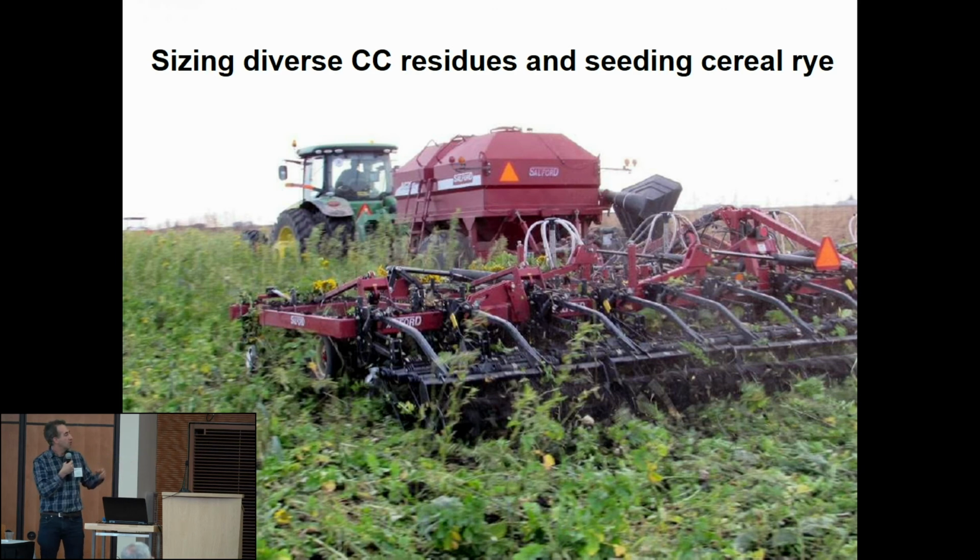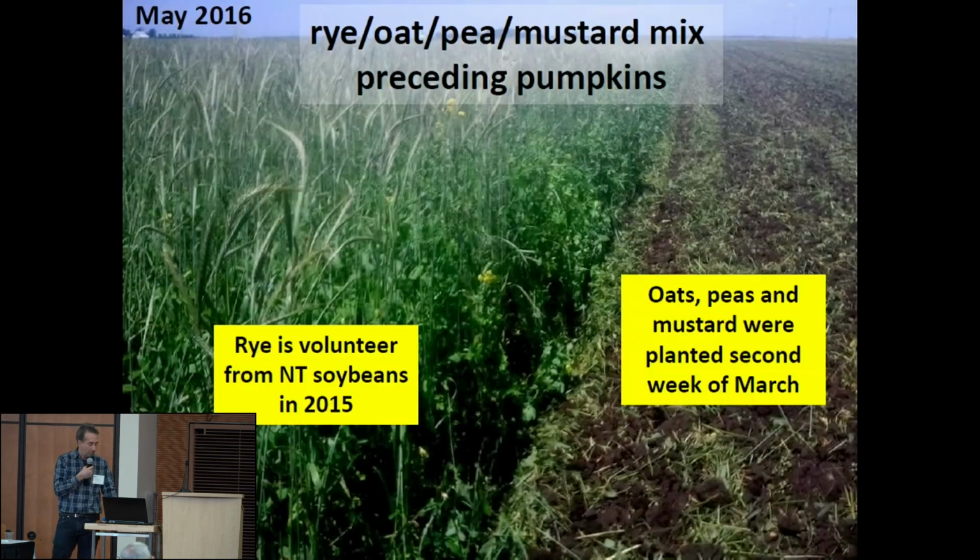And we were able to use only, in this case, 12 pounds of rye and grew more rye biomass than where we planted 1.5 bushels. That very small amount of seed, every plant grew really, really well into that environment.